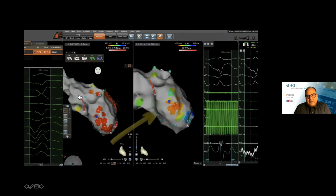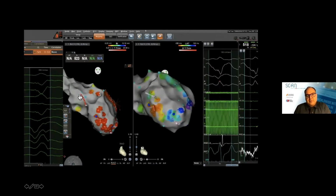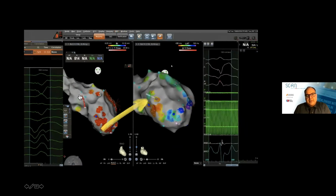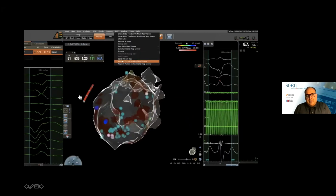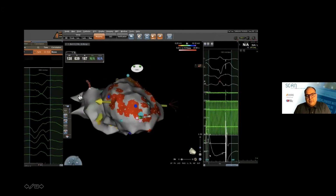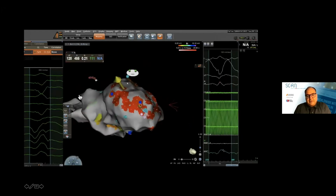So if we have nice mid-diastolic potential right there, it matches what we thought would be the exit side, which is a septal, infraseptal region. And so we switch the DECA with the ablation catheter. Patient is still in VT, cycle length about 530, 540, and we start ablating, creating a line going through the scar and transecting that exit site.